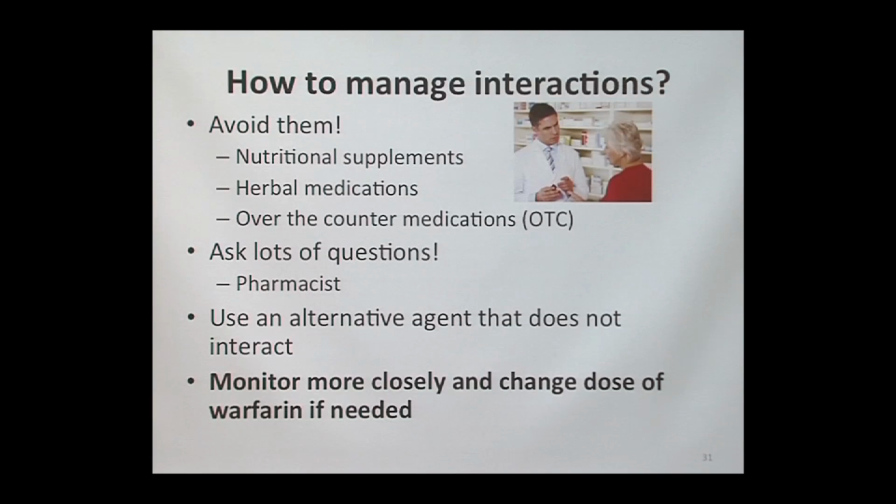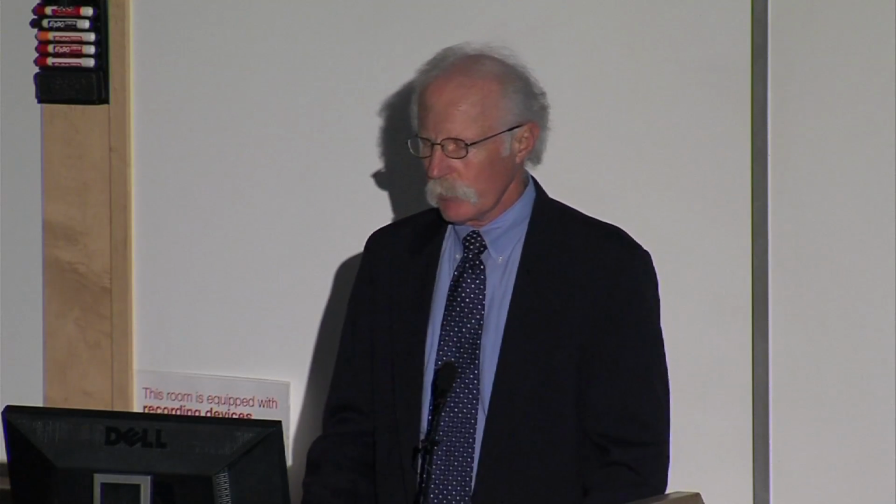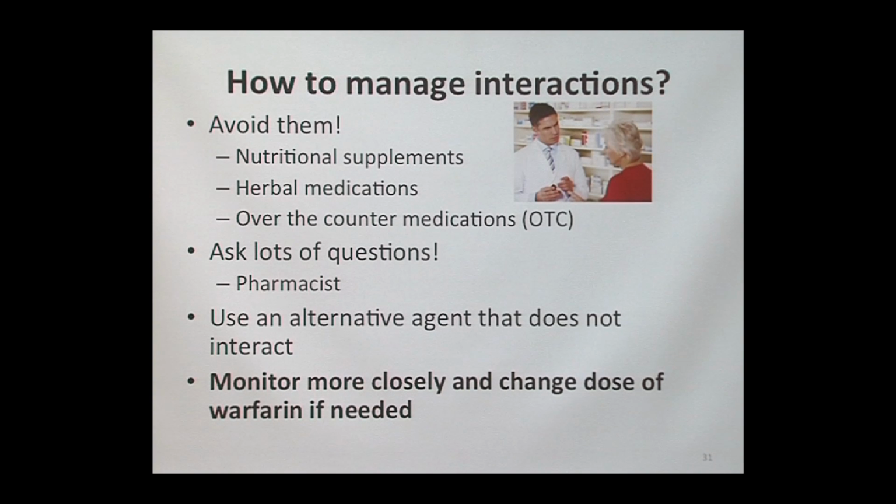Herbal medications, unfortunately, we just don't know as much as we should. Herbal medications also are not standardized generally, and so content can vary. In many cases, we can work with you as a patient to allow you to take them, but we want to make sure that we know what the source is, that they are in fact safe. And unfortunately, there's just not a lot known. So ask lots of questions.